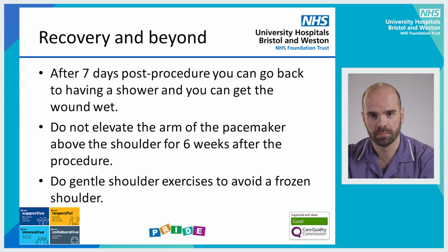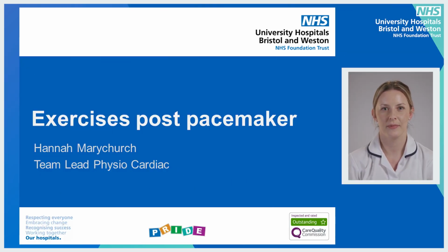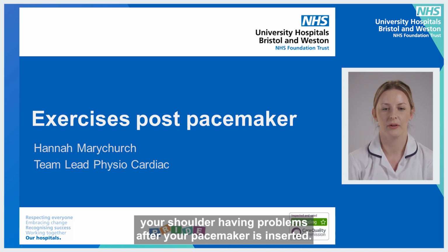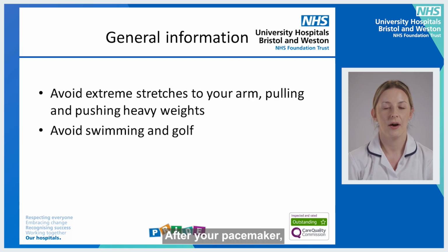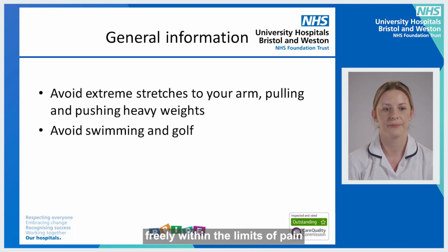Hi, I'm Hannah. I'm one of the physiotherapists at the Bristol Heart Institute. This is a few slides and a short video to show you how to prevent your shoulder having problems after your pacemaker is inserted. After your pacemaker, you are allowed to move your arm freely within the limits of pain.